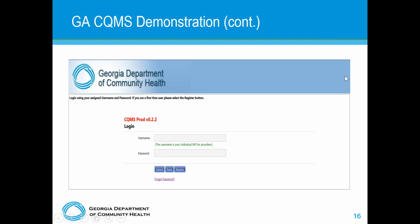Thank you, Jeff. Good morning, and thank you for attending. We're excited about the Georgia Clinical Quality Measure System. We have a great application here that will allow you to collect CQM data. So first, what you see on the screen here is our login screen. You will be provided with a user ID and a password, and it will be very easy for you to log in and access the application.